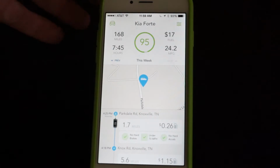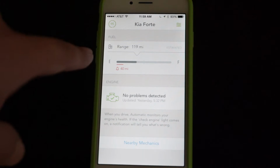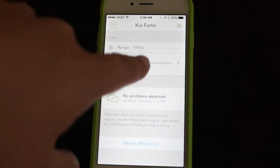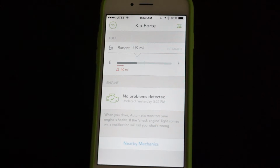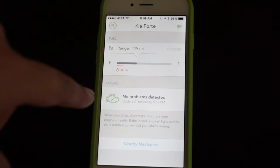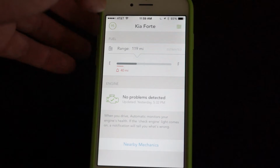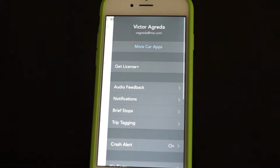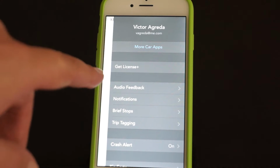But if we come back up here to the top, we can go into the car mode, and it'll show you how much fuel you have, the range that you have left, more or less, and whether or not the engine is showing any error flags. Like I said, this device plugs into the OBD port, and it will warn you if you have certain problems that are being flagged by the engine. Another cool little feature is that it has a button for nearby mechanics. So if you do have a problem, it'll show you where some nearby mechanics might be.